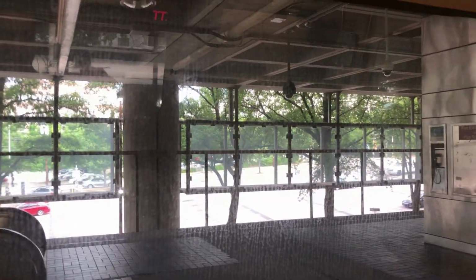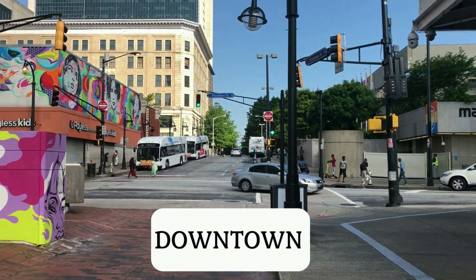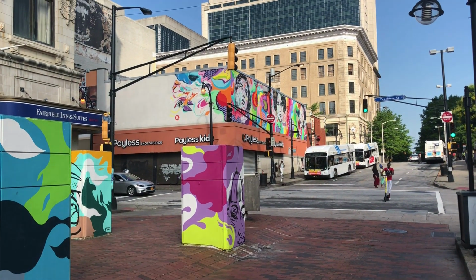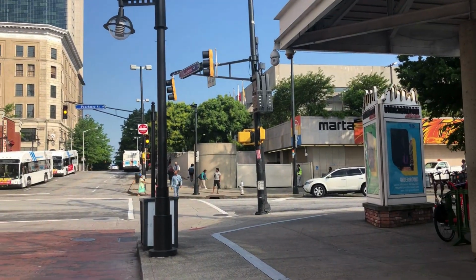Wow, they actually speak Spanish on the trains. There's a lot of historic buildings here too. All the masonry. We are on Peachtree Street in Atlanta. As you can see here, wow, the streets are so much tighter and narrower than I thought. Feels a lot different being here as a visitor.